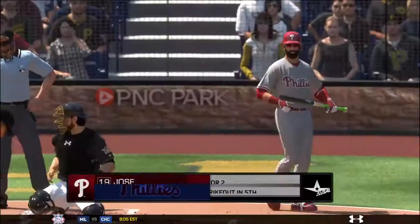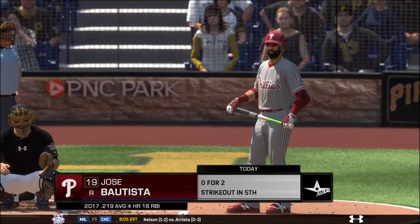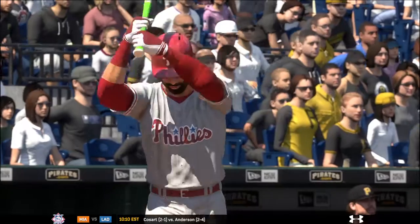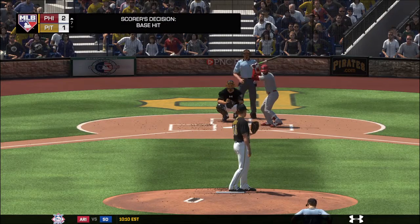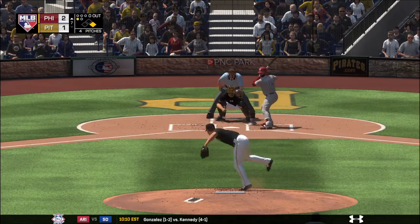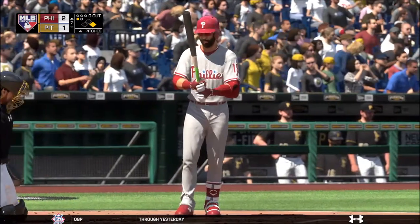This is a low-scoring game, not a whole lot of offense. Bautista's 0 for 2, struck out in the 5th. The Phillies can get some insurance here. Acho might think about working the complete game, because he has shut the Pirates down. Here's a pitch to Bautista, on the inside corner for a strike. No balls and 1 strike.